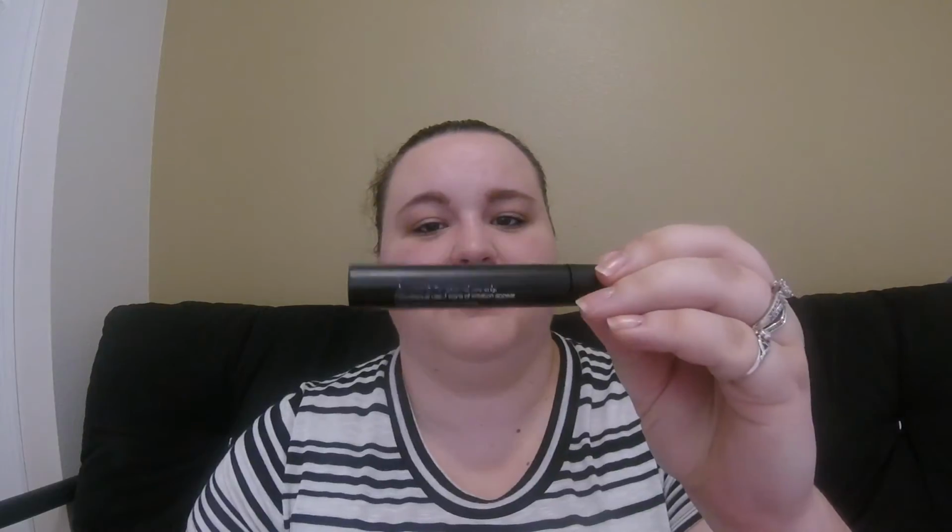My favorite mascara combo should come as no surprise. I use this in almost every single video that I do. It is the e.l.f. Mineral Infused Mascara. I always want to say mineralized, I don't know why. e.l.f. Mineral Infused Mascara for my top lashes, and then the It Cosmetics Tightline Mascara for the bottom lashes.